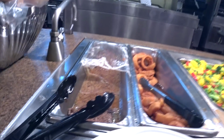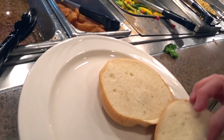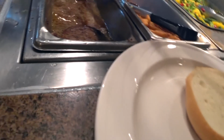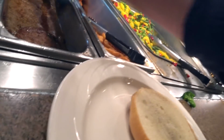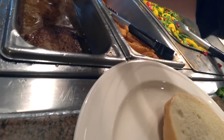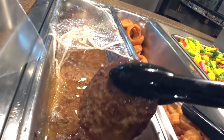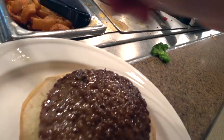I almost missed this the first time I looked over the buffet, but check this out. Burgers. It's like, get a bun. And a burger. Ooh, this thing is greasy. It's covered in grease, hot grease. Yikes. Careful out there. Don't get the plastic. Oh, look at that. Swimming in grease. That's going to be so delicious.